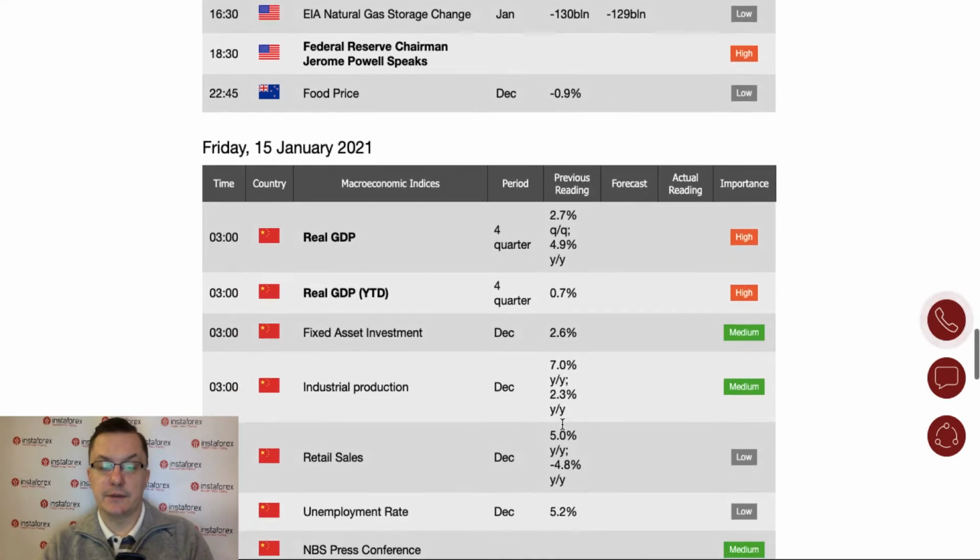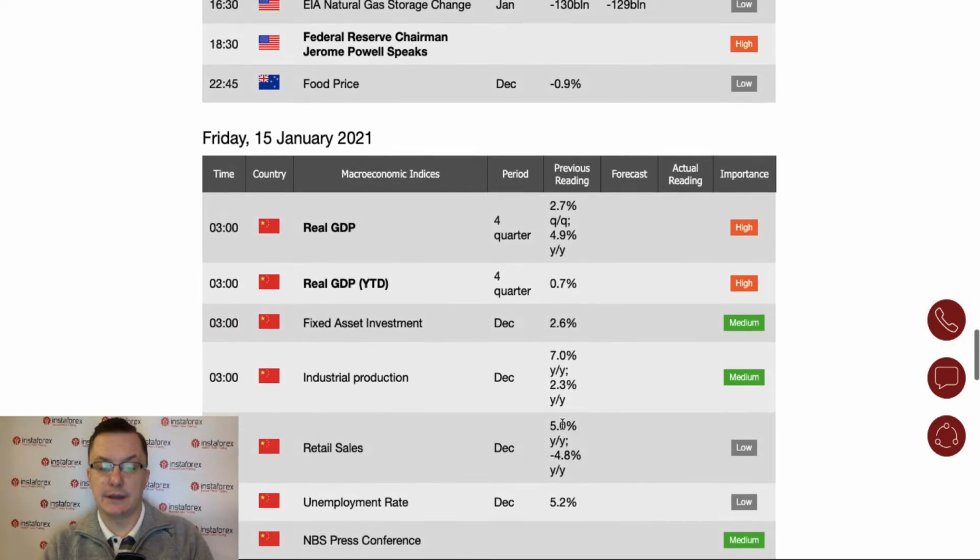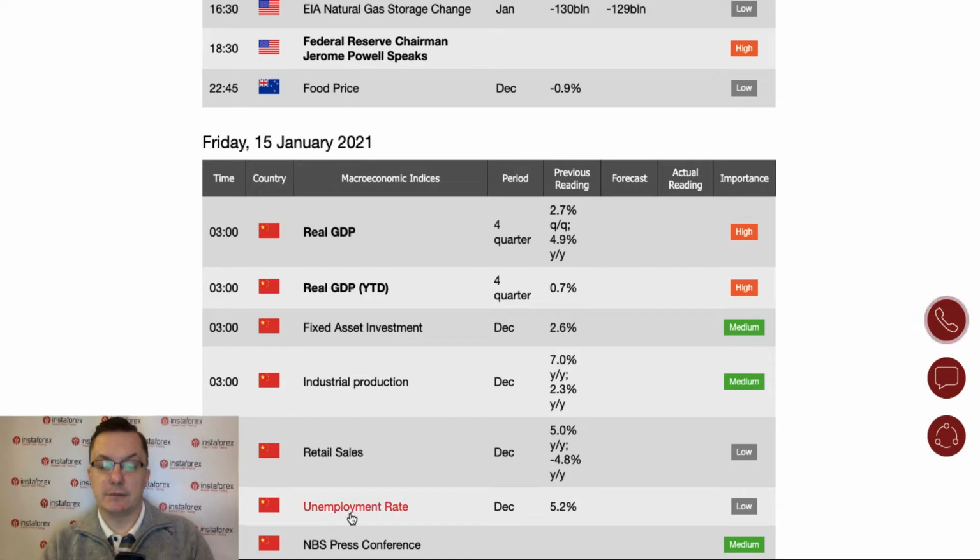As you can see, 3 o'clock, we got plenty of this data here, including the press conference, including the retail sales and unemployment rate. So very interesting data from the night, Thursday to Friday night, 3 o'clock. For those of you who are trading some kind of Chinese stocks, or maybe Australian or New Zealand dollar or gold, it's very, very important to keep an eye on this.